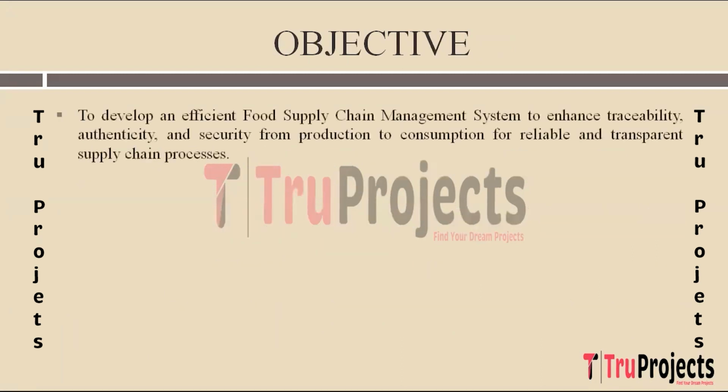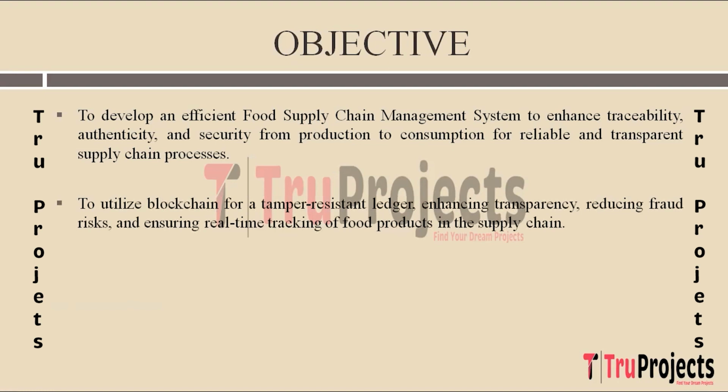Objective of the project. So, as I mentioned earlier, the primary objective is to develop an efficient and transparent food supply chain management system. The main aim is to enhance the traceability and authenticity of food products, ensuring a reliable and secure supply chain from production to consumption. The aim is to utilize blockchain technology to establish a distributed and tamper resistant ledger for real time tracking of food products. This objective enhances transparency, reduces fraud risks, and ensures the integrity of data within the food supply chain.